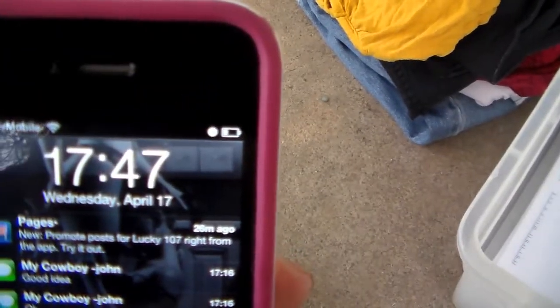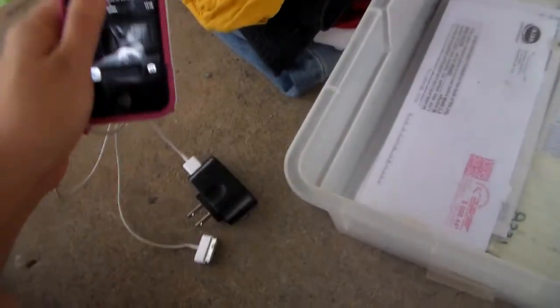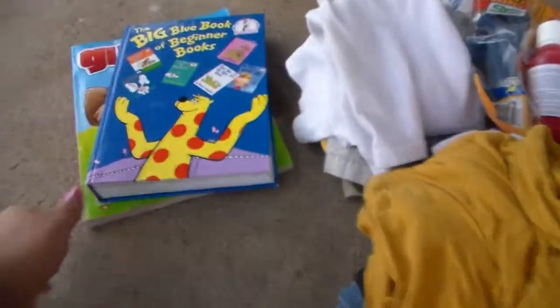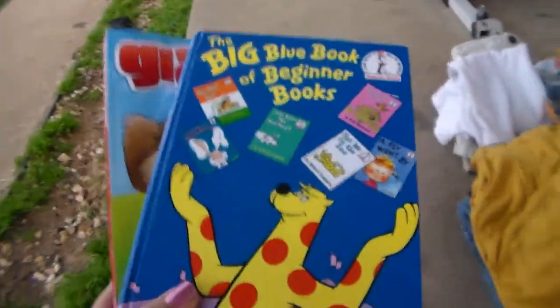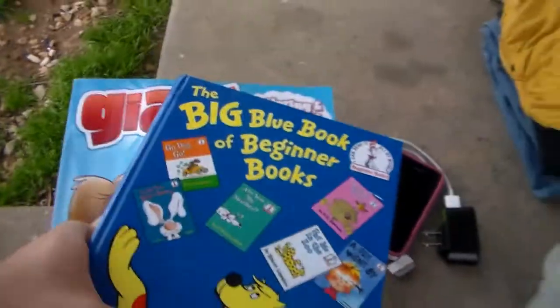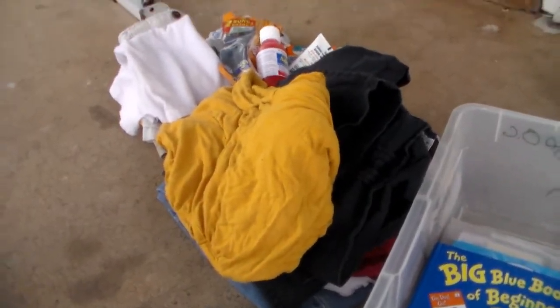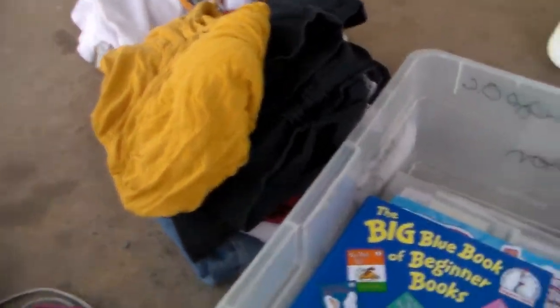Mine is not charged. And your charger. So these are actually not going in my go bag. These are going to go in my purse and stay with me at all times. If you guys have a spare charger, throw the spare charger in there. That works too. And since I have two littles, I like to pack something to keep them busy. So we just have a book and a coloring book to keep them busy for when we have to go to a shelter. And then you also want to have at least one change of clothes per person.